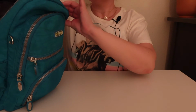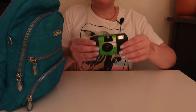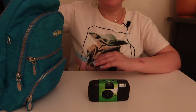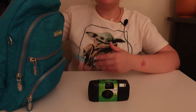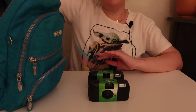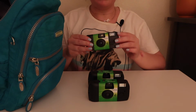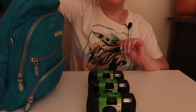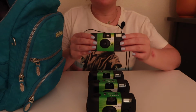All right, next. Okay, I have a lot of favorite things, but I wanted to bring something fun for us to capture memories instead of taking pictures on our phones. I wanted to bring some disposable cameras, and you're probably gonna think I'm crazy, maybe a little bit, I brought not one, not two, not three, but 4 disposable cameras.